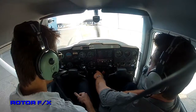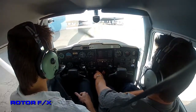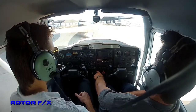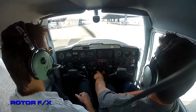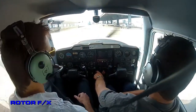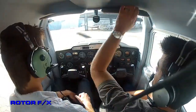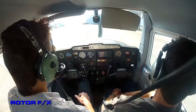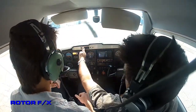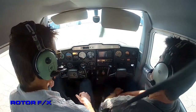ILS runway 16 right approach in use, landing and departing runways 16. Advise on initial contact you have November. November 1551 Zulu. Wind calm, visibility niner, 2000 scattered. Temperature 20, dew point 13, altimeter 29.96. ILS runway 16 right approach in use, landing and departing runways 16.